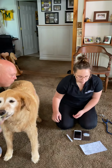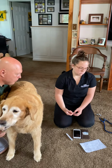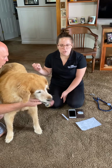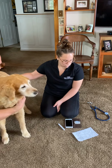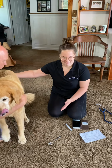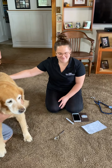Okay. Do you apply flea prevention to her? Yes, but not year-round, and I forgot to put this month's dose on her. On a scale of 1 to 10, how itchy would you say she is? I would say she's probably a 7 or an 8 right now. Okay. And then is she itching anywhere else except for her hind end? No, she's really only been scratching and rubbing at her behind.